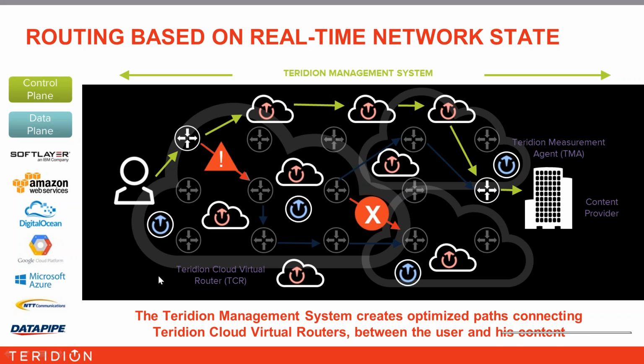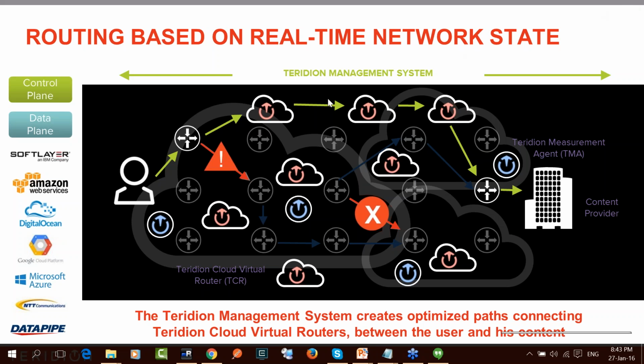There's one more question here. What makes Teridion's routing so much better than, say, a Tier 1 carrier? And how are you going beyond what BGP would normally allow? What is it about Teridion that makes your solution better than a Tier 1 carrier?